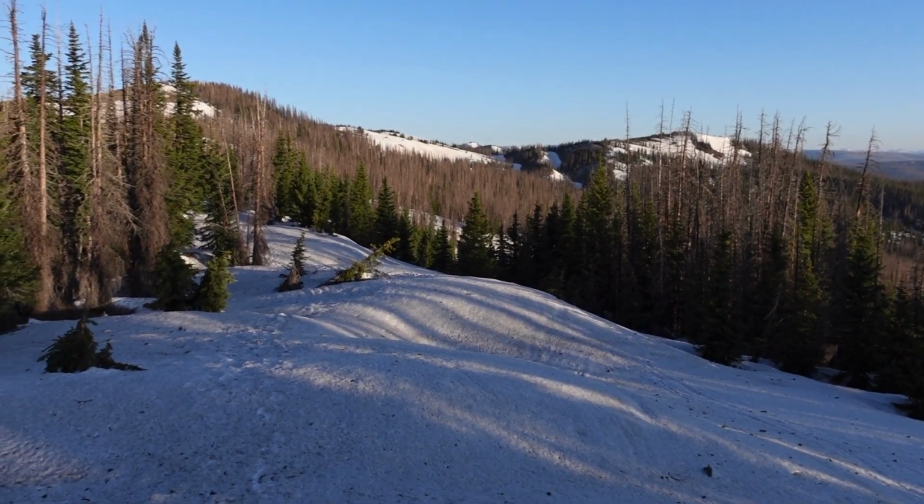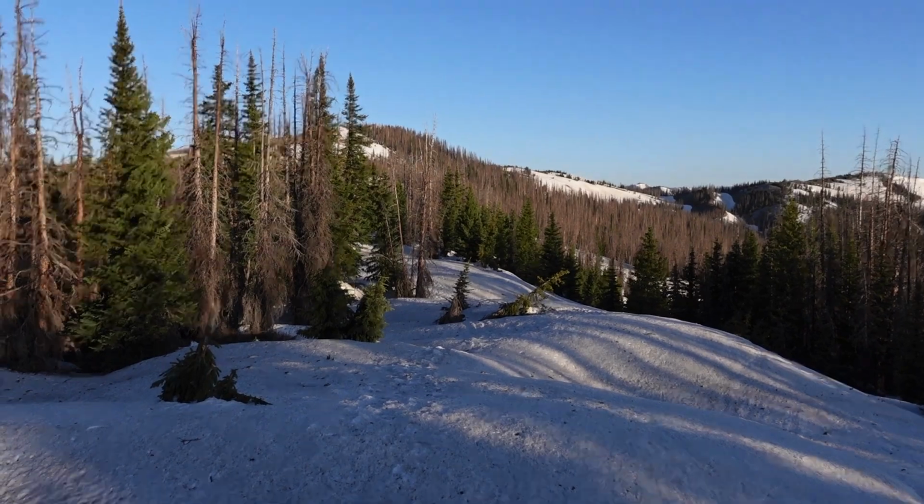So far, a lot of little ups and downs, and we're just kind of following this ridge line.